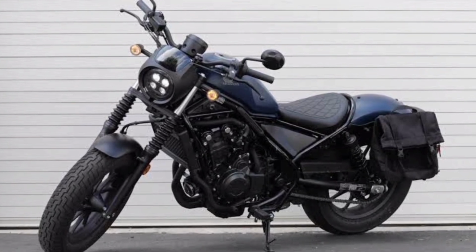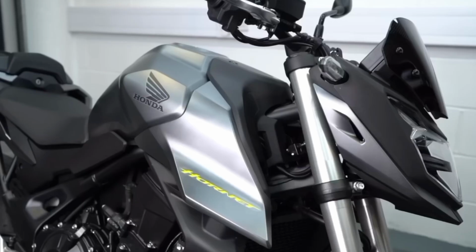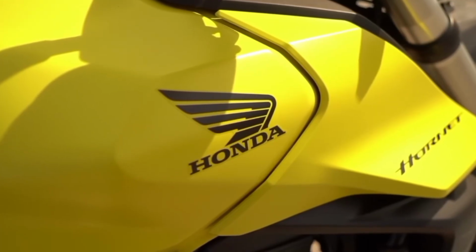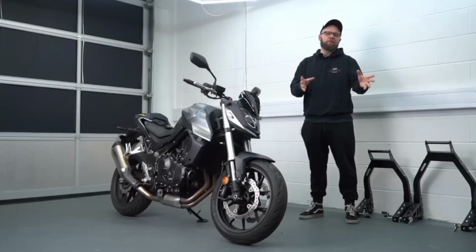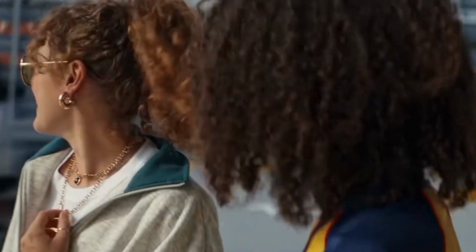If the Rebel 500 was the warning shot, then the CB750 Hornet is the punch Harley never saw coming. This isn't just Honda building another bike, it's Honda directly targeting the riders Harley lost. The street fighter crowd. The performance-driven generation that craves agility, precision, and modern tech without getting robbed at the dealership. Enter the CB750 Hornet, 91 horsepower, under $10,000, built to dominate actual roads instead of showroom floors.